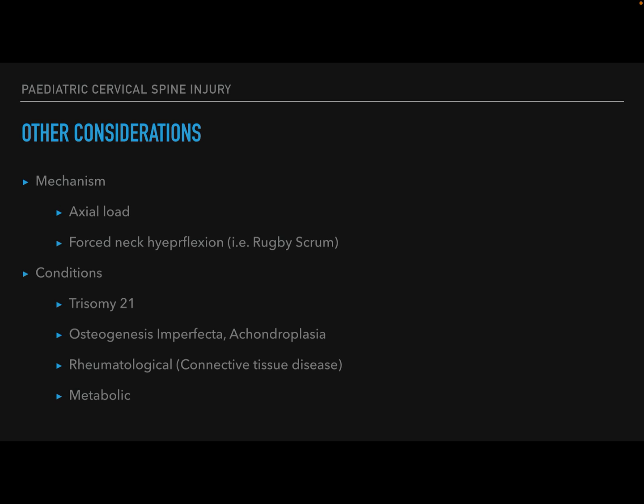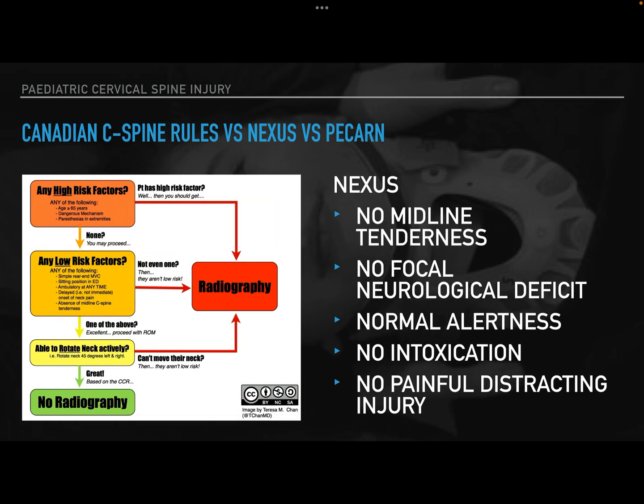I would encourage you to have a look on YouTube at these videos, because you'd be quite shocked with the amount of movement of the spine against the spinal cord. Other conditions: osteogenesis imperfecta, where children are more susceptible to fractures, achondroplasia, rheumatological conditions such as rheumatoid arthritis or juvenile arthritis, and connective tissue injuries. And then, not to forget, metabolic syndromes, as they can affect calcium absorption in bones and cause osteopenia.